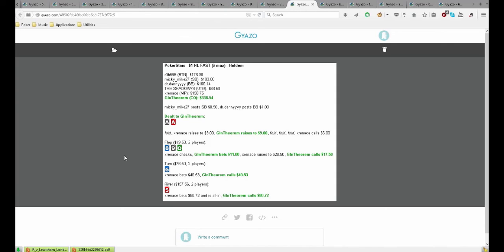Kings is obviously really bad to call with here, and I think Kings is actually a pretty easy fold for the reason that it blocks King 10 and King Jack, which are the major parts of his bluffs.